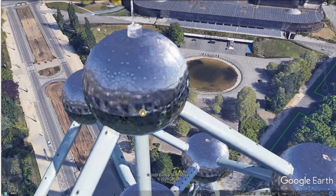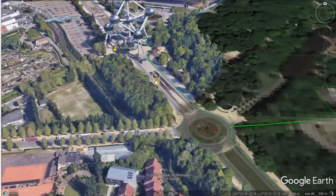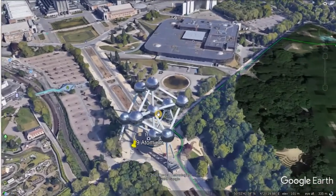The vertical vertex contains a lift, which was very fast and advanced at the time of building. The speed was 5 meters per second. So that's our number 9 glorious place that you can visit with Google Earth.